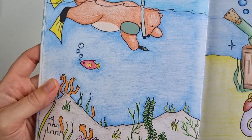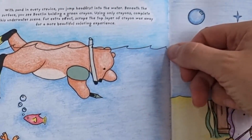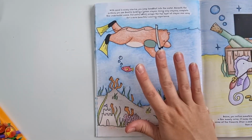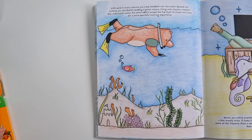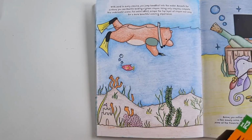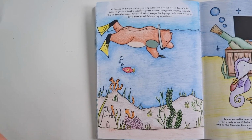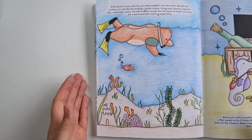Like, you really can't see that much difference in them. But because of them being this way, you couldn't scrape off the top layer like the prompt wanted you to do. So I feel like I failed at that prompt a little bit, but I did use a medium that I wouldn't have otherwise bought or used. So swings and roundabouts, isn't it really? New experience, limited colour supply, so that makes it a little bit more challenging in itself.